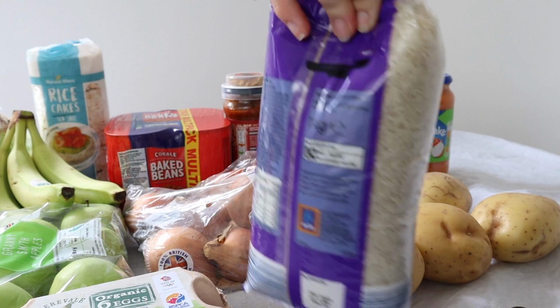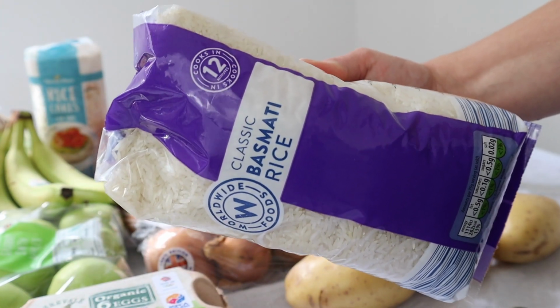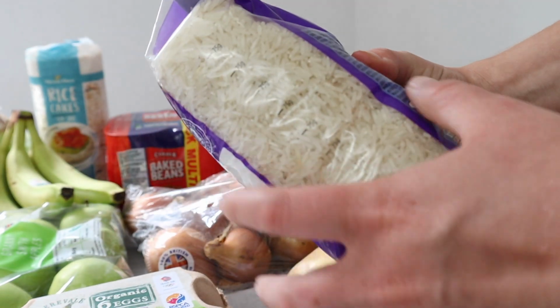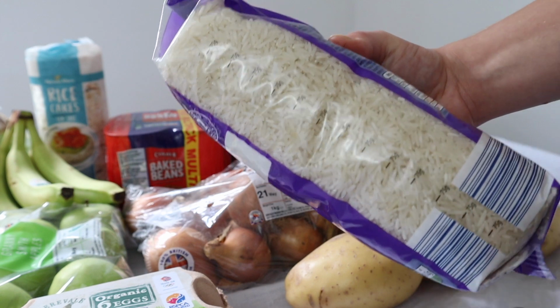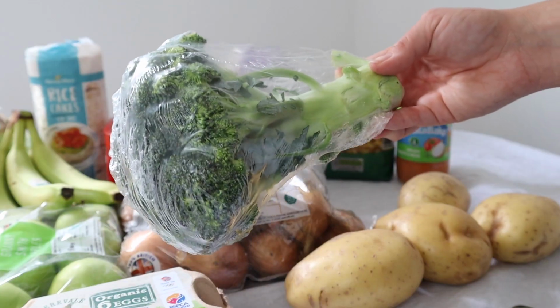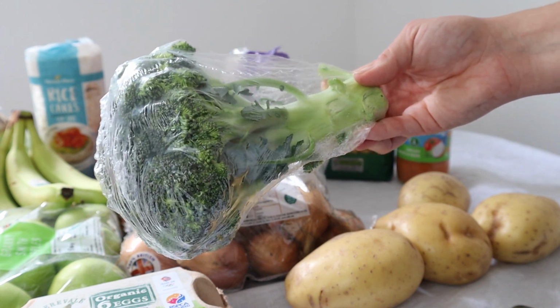So with our curry, I've got a bag of the classic basmati rice, and for this large bag, which is I believe a kilogram, it's actually 79p only for this entire bag. And this is going to last how many portions? It does actually say at the side, around 13 different meals.